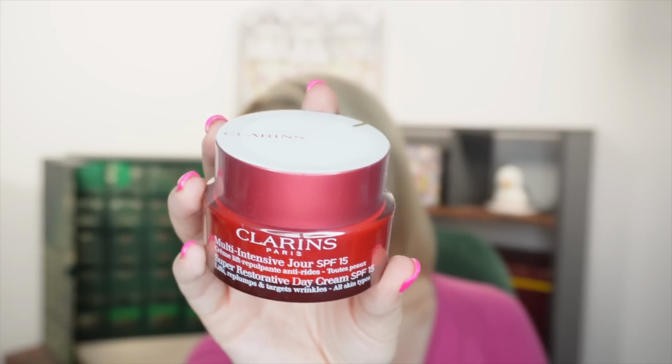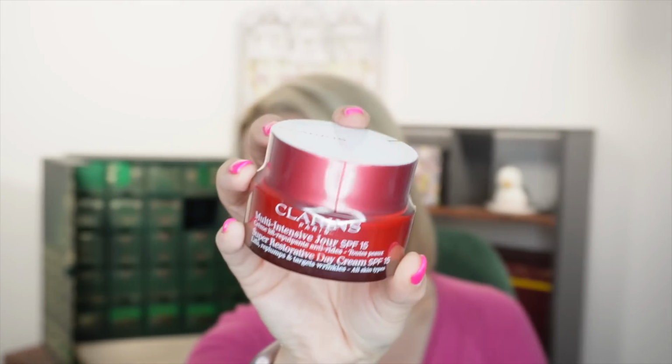Day number 3, and this is a full size. It's the Super Restorative Day Cream with SPF 15. It lifts, it replumps, it targets wrinkles, and it's for all skin types. It's also super heavy and, like I said, full size. I wonder, is this normally boxed? I've never purchased this before, so I don't know, but it's sealed, just not in a box. I find that interesting with calendars. Some are in a box, some are not.